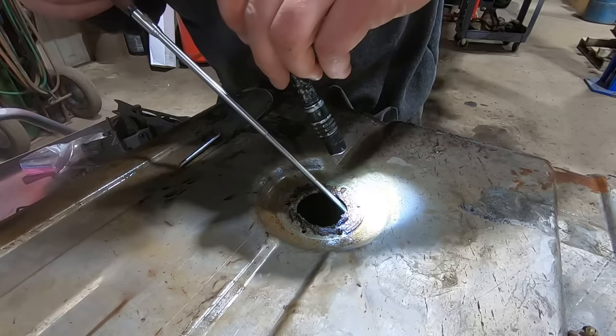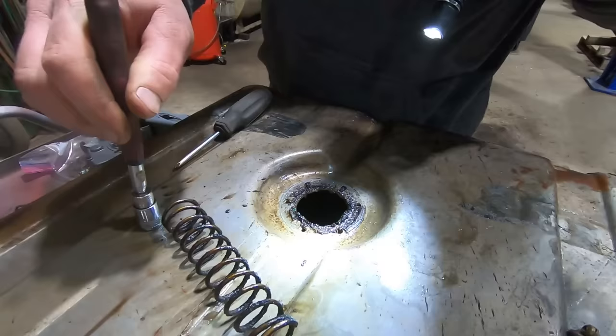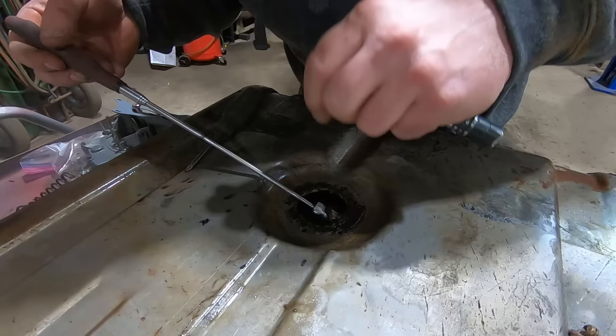What is this? I'm guessing somebody dropped that down the fuel filler neck. Somebody's kid playing a joke or messing around. But I don't feel like that should have been in there. It's not gonna be magnetic, so I don't know if I'm gonna pick it up, but here is what's left of our float.